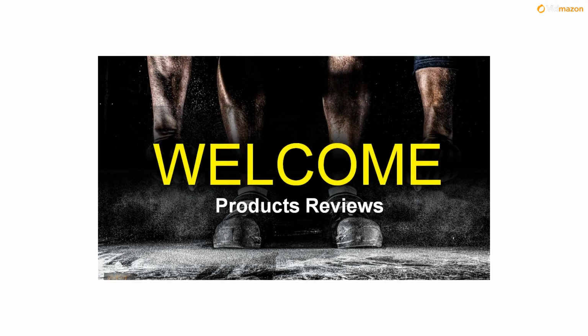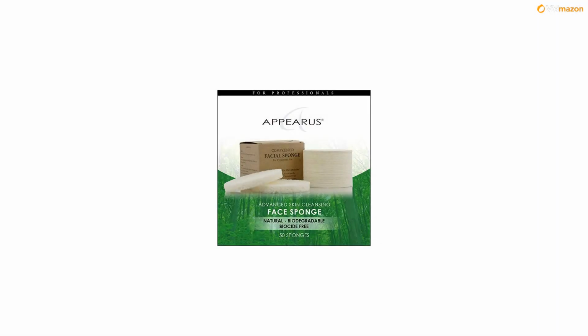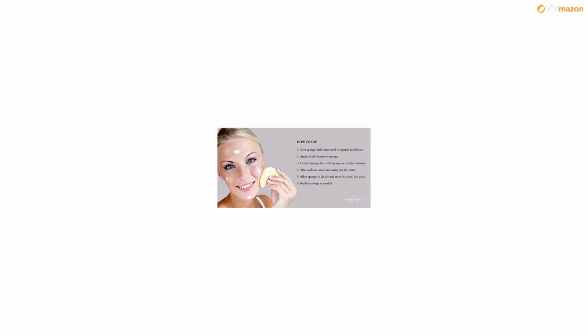Finest quality cellulose sponge, works great to gently cleanse contours of face and neck. Our brand of compressed facial sponges are made from 100% natural cellulose fiber, the most eco-friendly choice available. Comes in a convenient compressed form for easy storage. Once wet, these sponges are soft and absorbent.